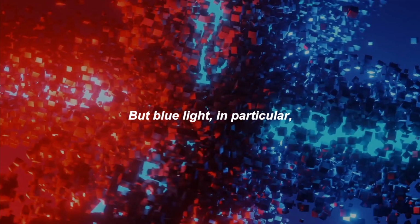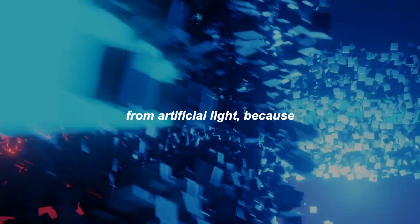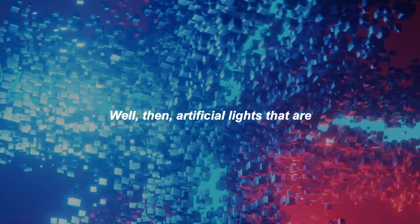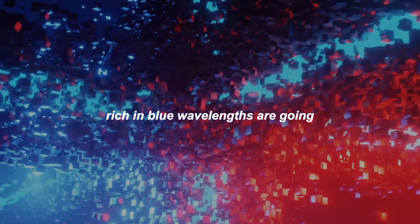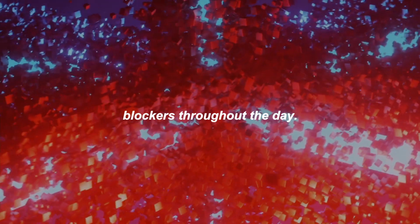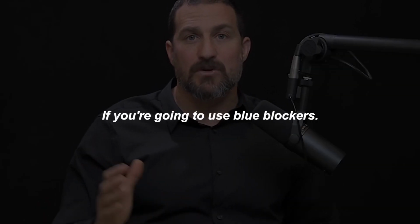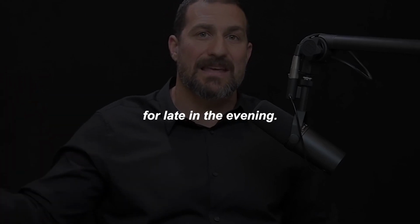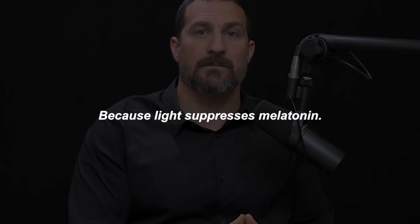But blue light, in particular blue light and yellow light coming from sunlight, is ideal. If you're going to get it from artificial light because you can't get enough sunlight, well then artificial lights that are rich in blue wavelengths are going to be ideal for setting this mechanism. A lot of people will say, oh, I should be wearing blue blockers throughout the day. No, that's the exact wrong thing. If you're going to use blue blockers, we can talk about that. That should be reserved for late in the evening because light suppresses melatonin.